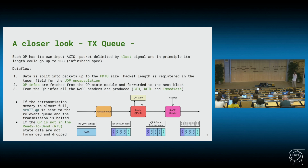Then you fetch the QP info based on your local QP number, which is the identifier of your local stream. You'll get the information of the remote endpoint, such as the remote IP address and the remote QP number, alongside some other information. And then you can start encoding your header for the next part.